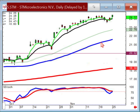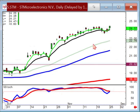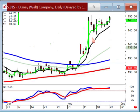STM. This must be traded overseas. That's why it's so choppy. But you can see the little scoop type pattern. You can be buying this one, though you won't have as much analytical ability with it because of the trading overseas. It's going to have a more choppy chart.